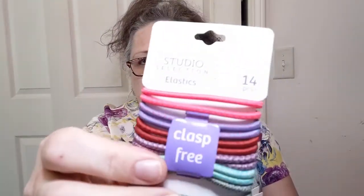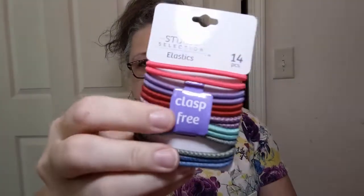I also got several packs of these hair elastics. They don't have any metal on them. Use them for making hair scrunchies, like what I'm wearing here. This is a big floofy white one. And also to make lovies for little stuffed animals. So these are handy.